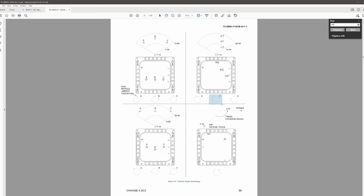Same thing when you have your missile mode, it'll do the same little caret as the aspect. And if you get confused, you can look at this. This makes a lot more sense. It's just off a little bit, off a little bit more.